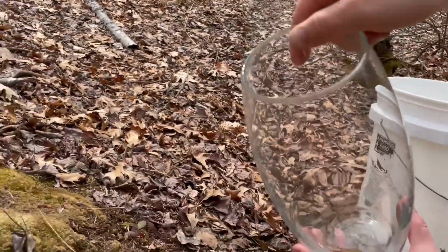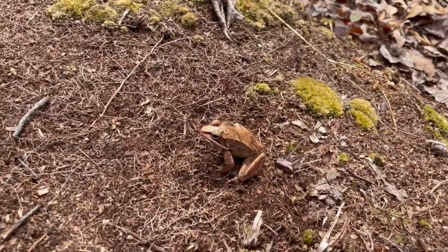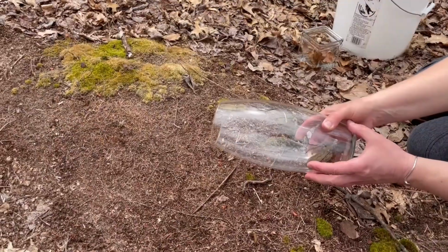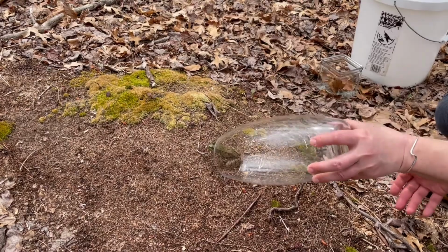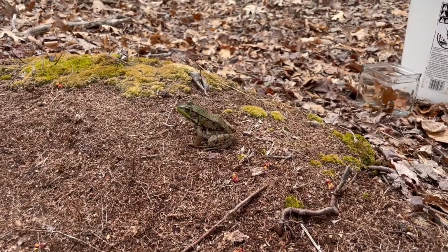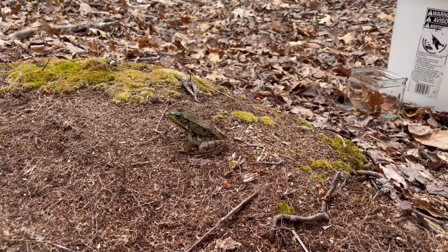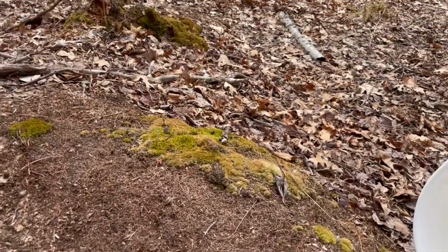And then just to not have to handle them as much, it helps to have a container. A clear container is nice for taking video or photos, just looking at it before you let them go. There's one of the wood frogs being released. And this is one of the green frogs getting released in the wetland. And a lot of amphibians do have some site fidelity, meaning they go back to the same wetland systems year after year to breed. So it's helpful if you can release them back in safe habitat near where you found them. And one of the American toads.